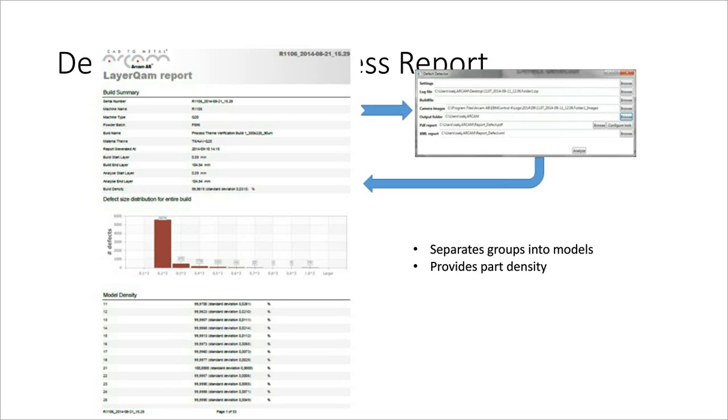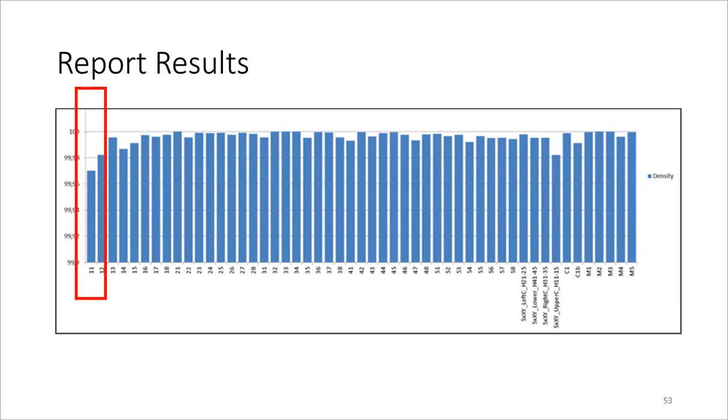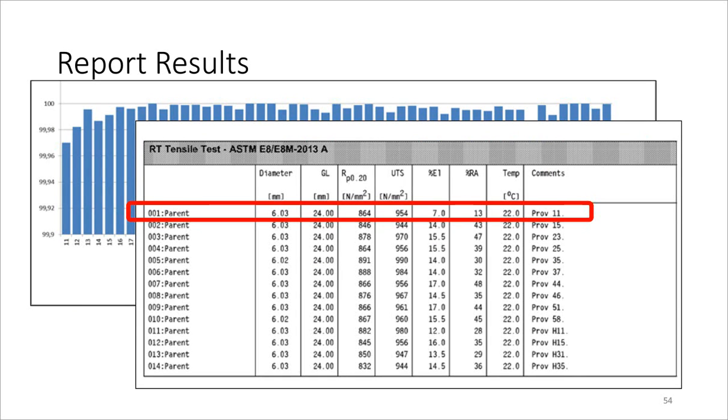It also has the capability to separate the different builds, as you can see here. So defect size detection was number 11. All the different tensile bars were named and numbered, and number 11 was the one with the lowest density. Then we did mechanical testing, and we figured out number 11 is the one that gave us the lowest percent elongation.